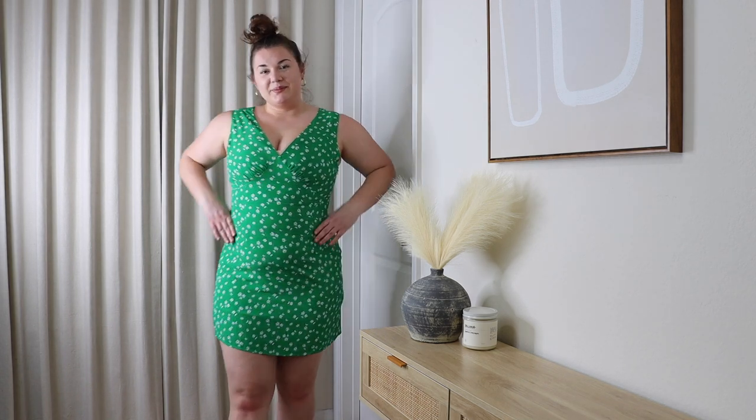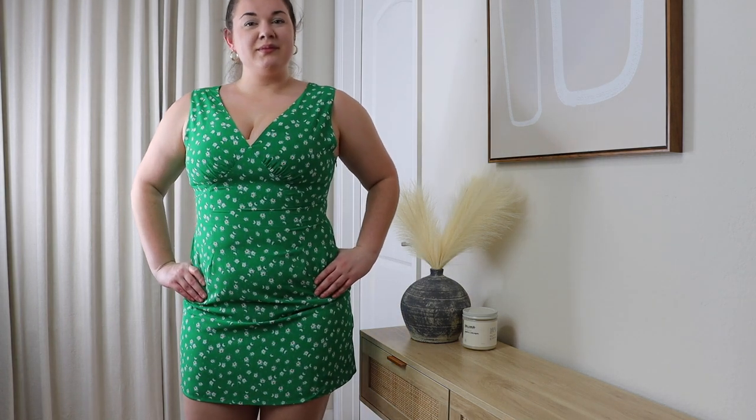I love the color on you. I think it's really cute. I do think it could maybe be a dress where you size up.